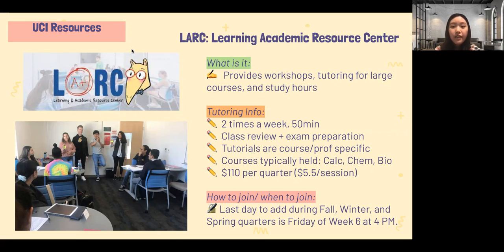Some other programs they have are drop-in study hours and academic skills workshops. But for the tutoring itself, the last day to add during each quarter is the Friday of week 6 at 4 p.m. But the classes do start week 1, so if you want to get your money's worth, definitely join at the beginning if you feel like you're going to struggle. A lot of the beginner classes are considered weeding classes. They're difficult because they kind of want you to fail, for lack of a better word. But the LARC really does come in clutch with that.